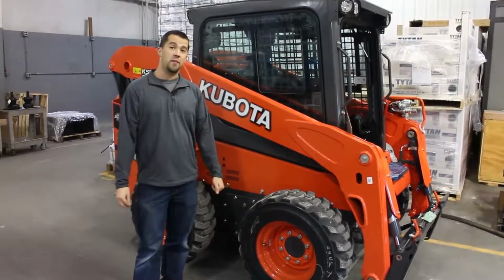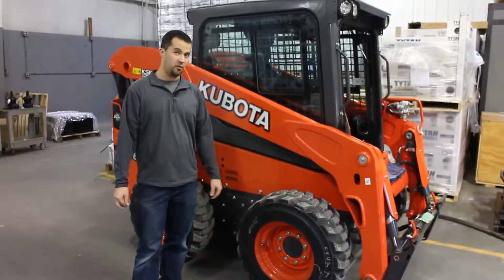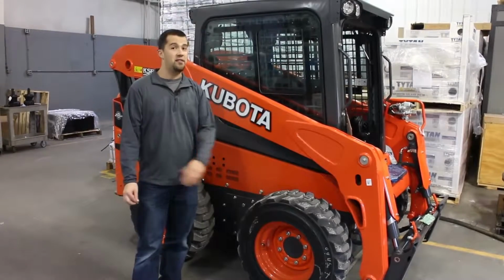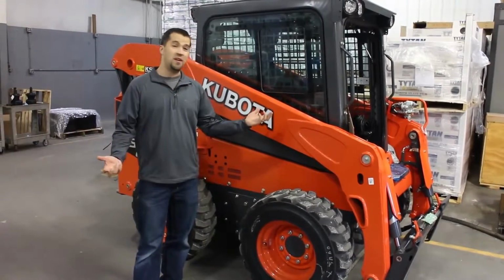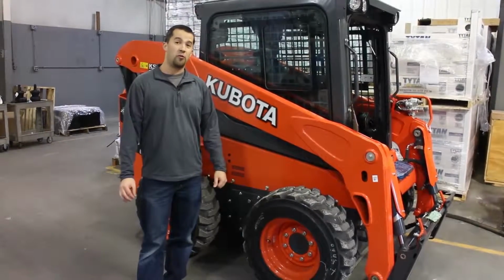The demand and excitement among our customers and our staff here is probably a new record among products that we've had through here before. For us as a company, we already have 10 of these machines pre-sold, which really speaks to the faith that our customers are showing in this machine. So let's do a quick walk around here and we'll show you what Kubota's done.